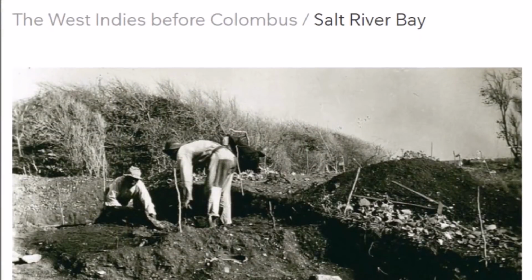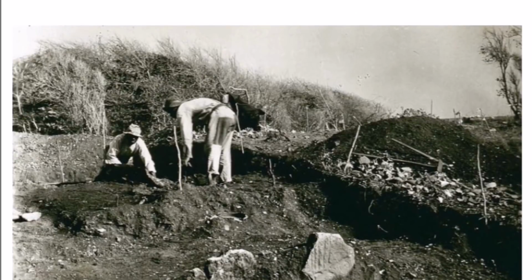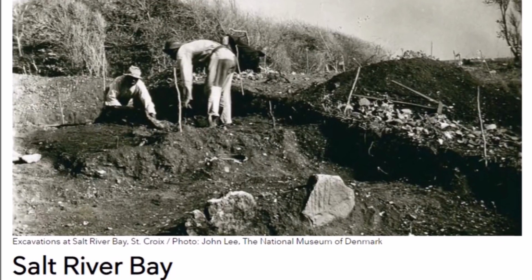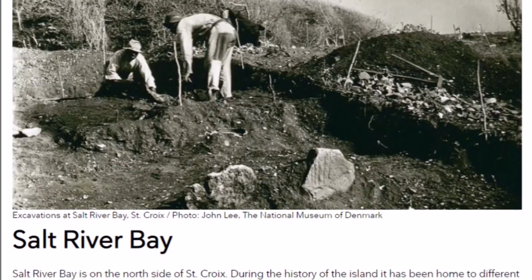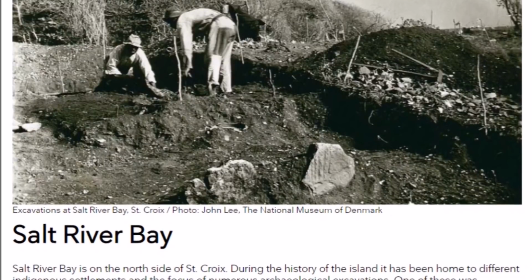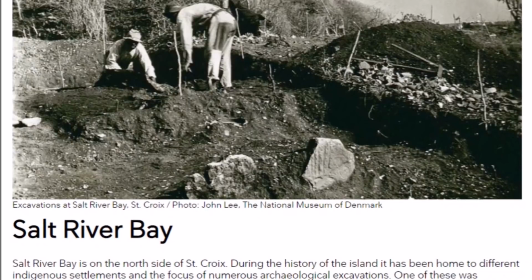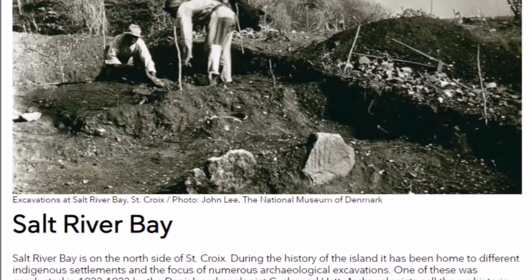I will leave more than a few links below, but here it says the West Indies before Columbus, Salt River Bay. Here's a look at some more excavations done in the 1920s here. It says Salt River Bay is on the north side of St. Croix. During the history of the island, it has been home to different indigenous settlements and the focus of numerous archaeological excavations. One of these was conducted in 1922-23 by Danish archaeologist Gudmund Hatt.